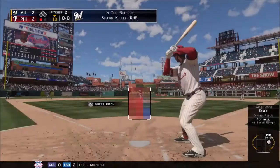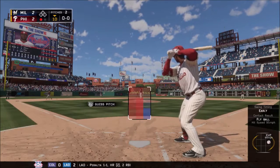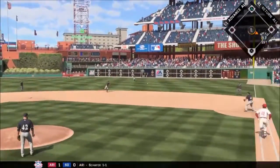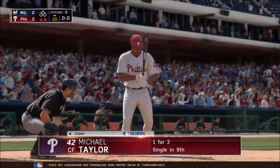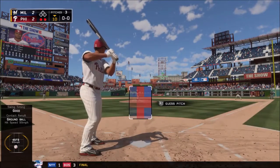Didi Gregorius will stand in. He flew out his last time up. Hit hard on the ground to second. Odor has it. Throw gets him. 2 down. Michael Taylor gets another crack right here. He's got a hit in 3 tries to this point.